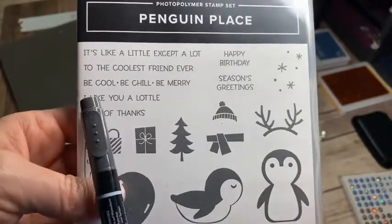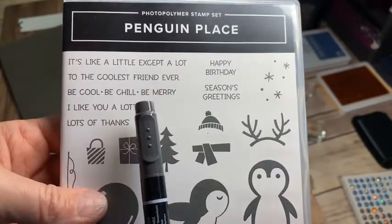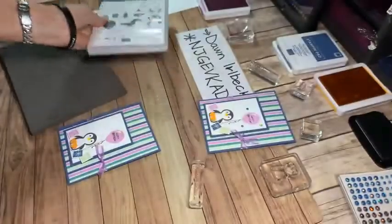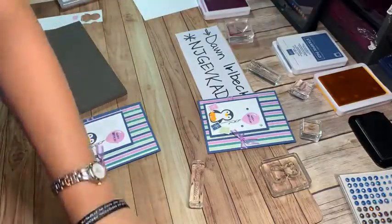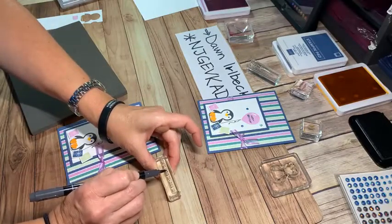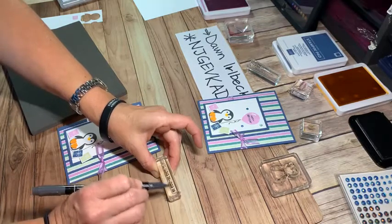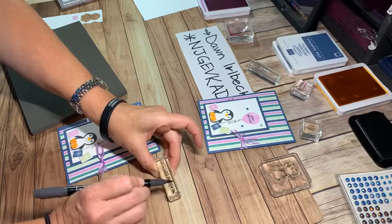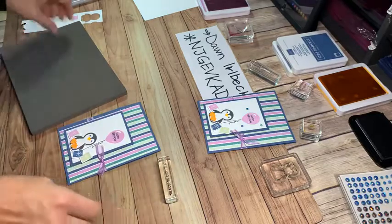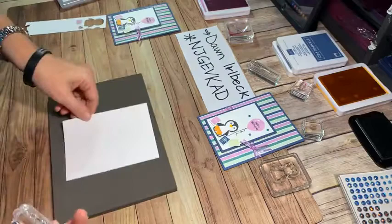But with the marker, I'm just going to marker in the Be Cool, Be Chill, and there's a dot in between, and I don't want the dot to show up in between the Be Chill and Be Merry. So I'm going to have to be sure that when I'm markering in, because it's a pretty fine line stamp, I want to make sure that I don't hit that dot, but I want to make sure that I get everything else on there. So then once again with my brush tip, I just color in only what's needed there. So that works out so well for designs when you want to just do that.